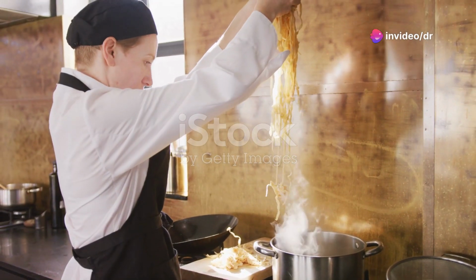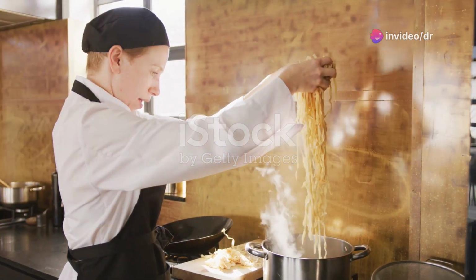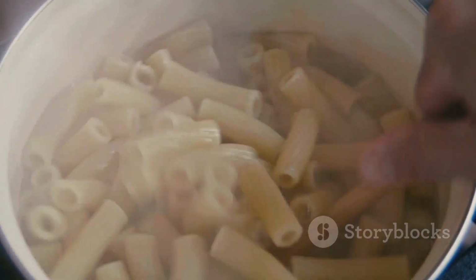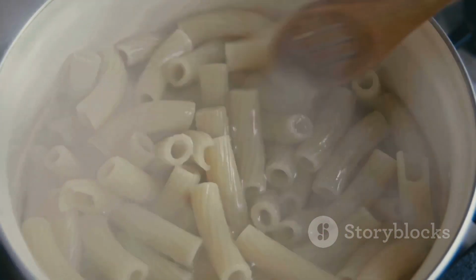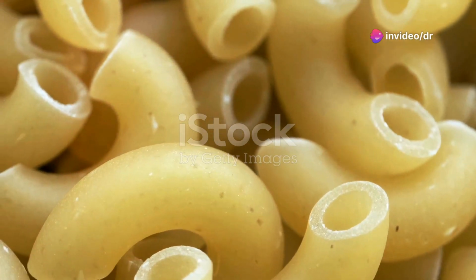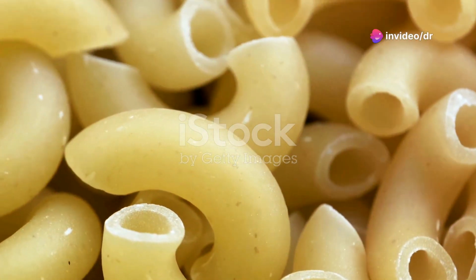Have you ever wondered why rice and pasta get all soft and fluffy when you cook them? Well, brace yourself for a little kitchen science magic called gelatinization. So here's the scoop. Both rice and pasta are packed with starch. Starch, my friends, is made up of thousands of glucose units.